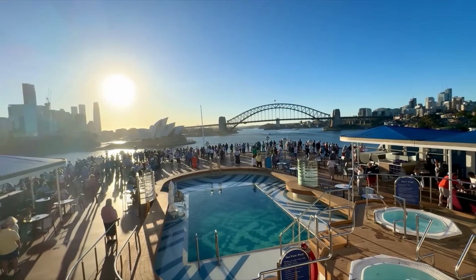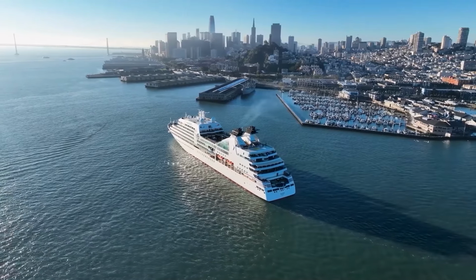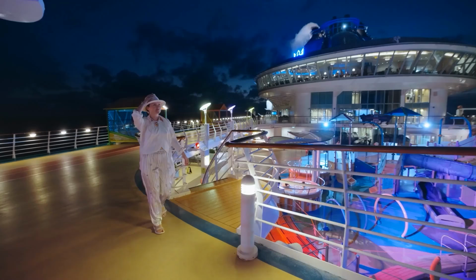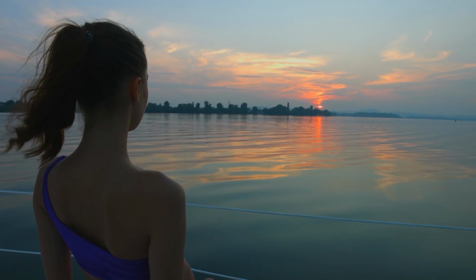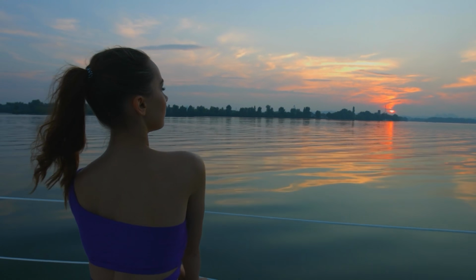You'll notice small things first. The way the water sounds slightly different when you're sailing at full speed. The quiet moments right after the late dinner rush, when the hallways are empty and the decks are calm. The sunrise timing that hits your balcony just right because you paid attention to the direction your cabin faces.